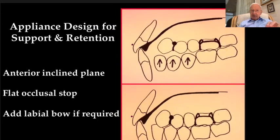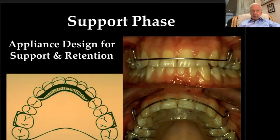This is a diagram to illustrate the design of the upper support appliance. The anterior inclined plane supports the corrected overjet, and the flat occlusal stop supports the corrected overbite, while the lower incisors and canines erupt into occlusion. The anterior inclined plane extends to engage the lower incisors and canines, and a labial bow is added to retain the upper incisors. This is the retainer.